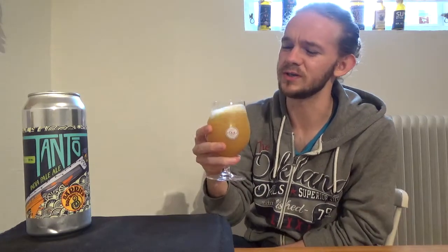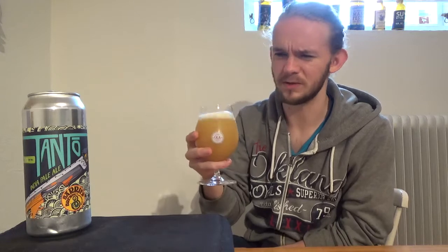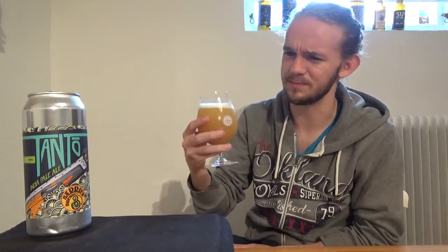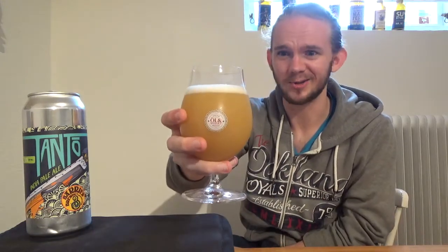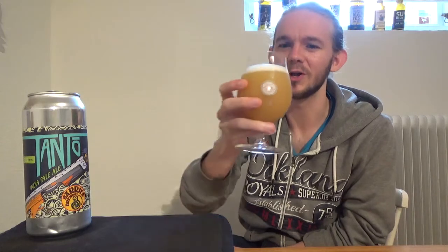As I said, I was actually expecting a West Coast IPA when I picked this one up. I didn't realise it was a New England style. But yeah, it should be really nice regardless. We've got a 90 on RateBeer, like I said, but I want to try this one now. So this one is the Tanto from Barrier Brewing Company in Oceanside, Long Island, New York. Slàinte.